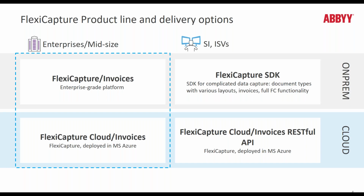So Flexi Capture for Invoices is an umbrella term that links several pieces of our technology together. Flexi Capture is an enterprise intelligent document processing platform, and it helps organizations raise their content intelligence. So what we mean by that is it allows organizations to process documents and to access the data that's contained within those documents and convert that data into information and knowledge via other systems and processes.